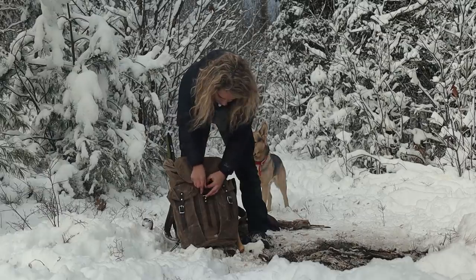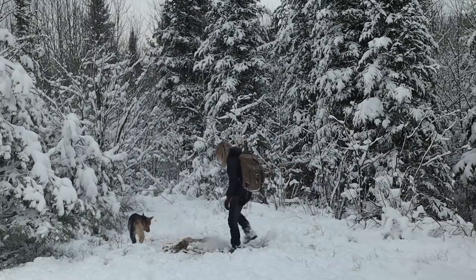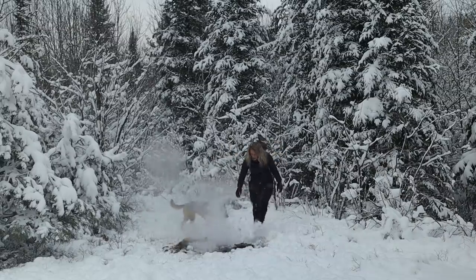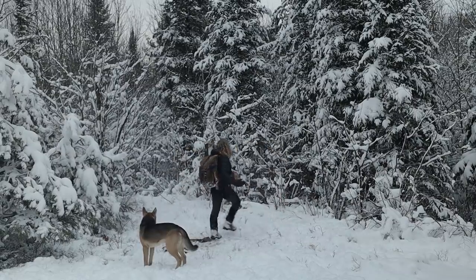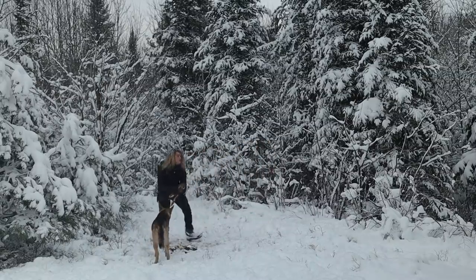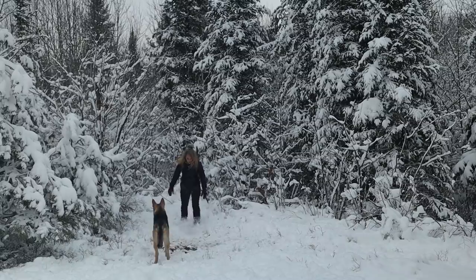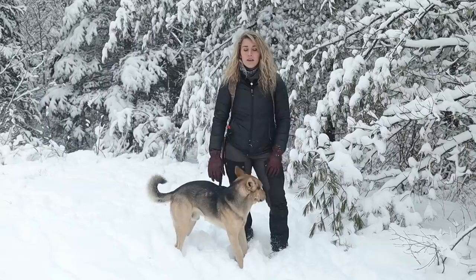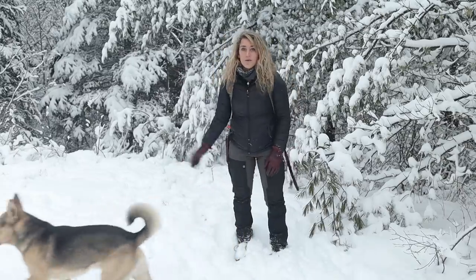Getting all nice and packed up. Well, guys, camp's all packed up. Fire's out. Everything looks good. No bear was here other than the footprints.